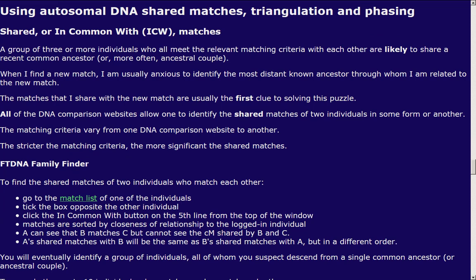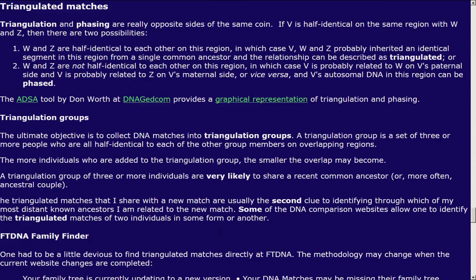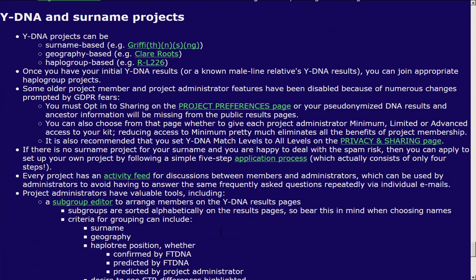I was going to talk about shared matches and triangulation, but I think I will skip over that for now and go on to the rest of the Y-DNA stuff, because I want to talk to you about surname projects, something I've had questions about.